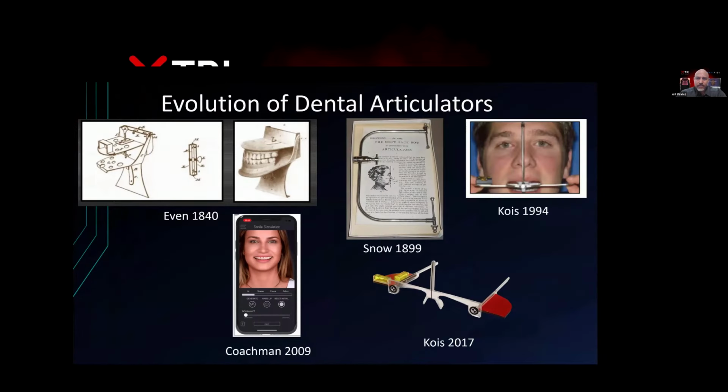So there's been a long evolution of how to communicate to the lab technicians. All of these methods have been tried. Not all of them work predictably. The one that worked predictably the most in my hands was the Kois Panadent facial articulator, but it does take extra time, and I have to do it as a dentist.